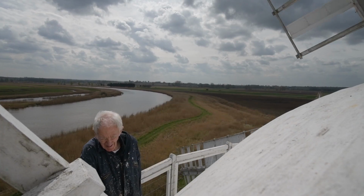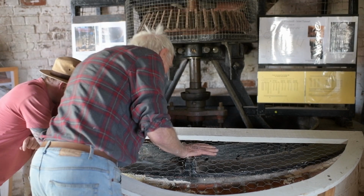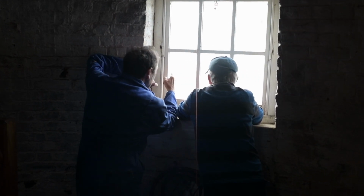We're very lucky to have 4 engineers who give their time voluntarily and are usually around on Tuesdays and Thursdays in season, and when the weather permits outside those times as well. They will also show the public around the mill whenever work allows.